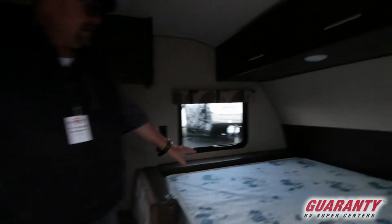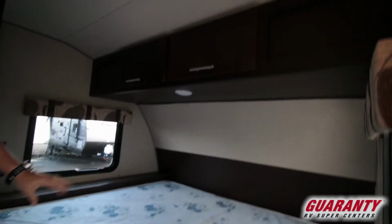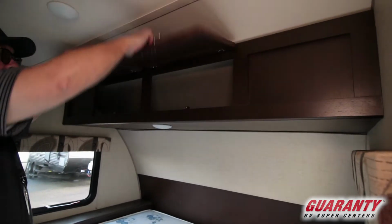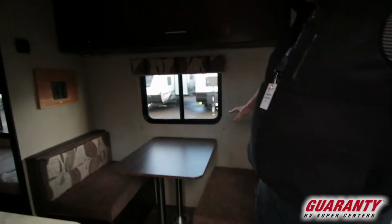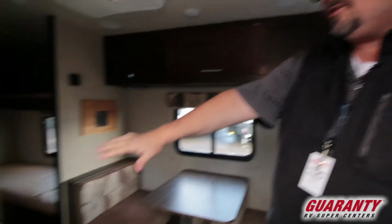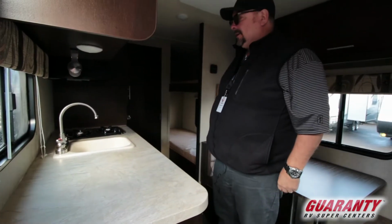You've got a really nice, large-size queen bed where it sleeps two adults just beautifully. Overhead cabinets for extra storage. You've got a nice dinette, just a couple people, it's just perfect. Look at all the counter space that you get in this one. That's pretty rare in such a small little trailer.